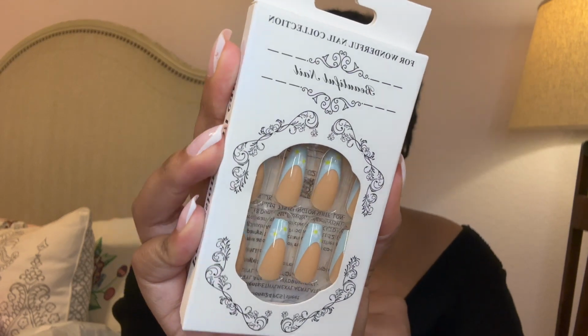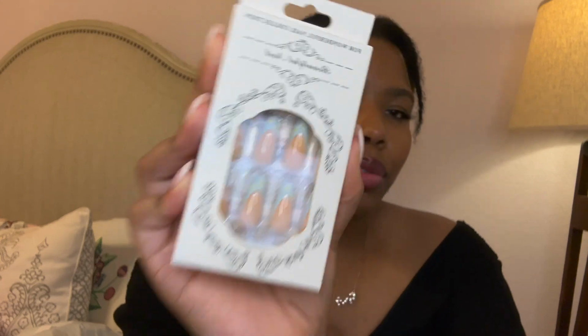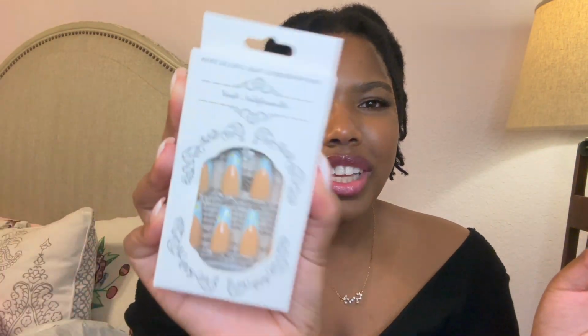Very, very cute, very spring-esque, very girly, gorgeous, pretty, all those words that I always use. But I'm gonna have fun with these as well too. I think I'll probably be able to get a good 2-3 weeks out of these wears.